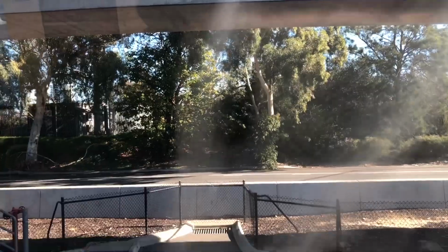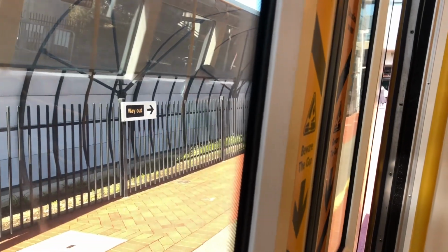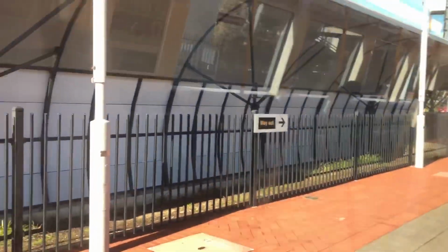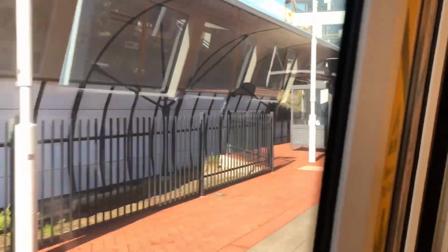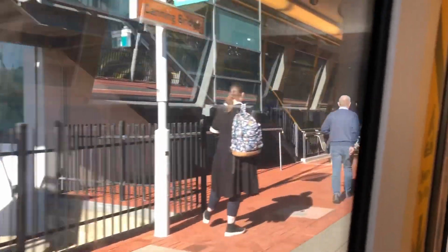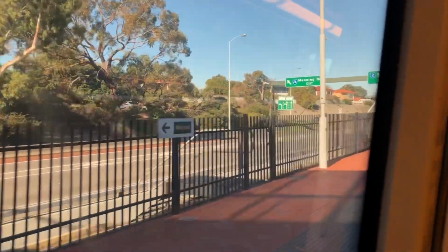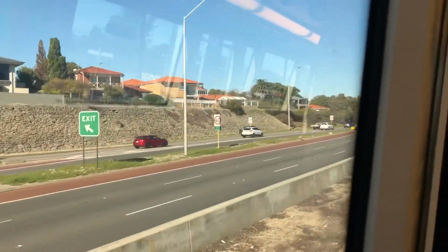"Doors closing." And then they also have that Aubin Grove terminating announcement. "The next station, Aubin Grove, where this service terminates." They actually have this now. Last year they didn't have this. And we also have, "This is Aubin Grove. This service terminates here."